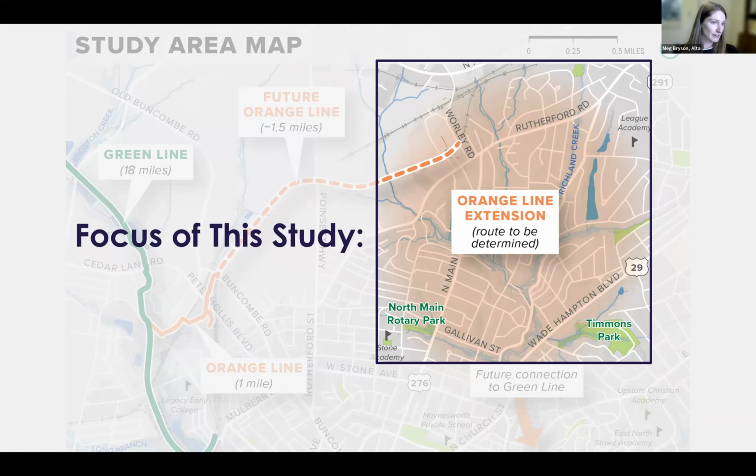So we're looking at developing the preferred route through the North Main neighborhood from Worley Road to about the Wade Hampton Boulevard Church Street intersection, so down near the Harris Teeter. And from there, there are future plans to connect down through the Green Line Spartanburg neighborhood and ultimately back to the Green Line Trail, making the Orange Line into a complete loop.